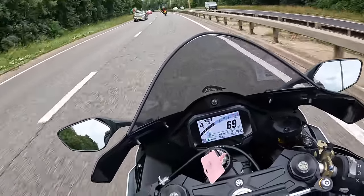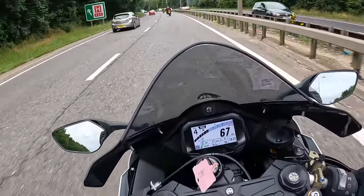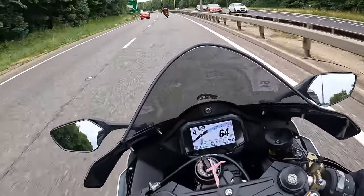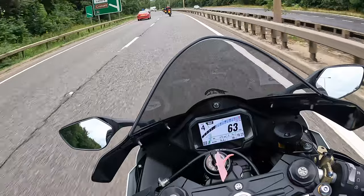Getting a good feel for what the chassis is doing. Getting good feedback from the tyres as well.